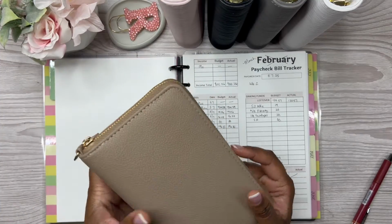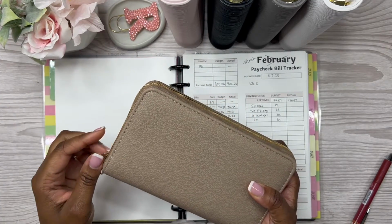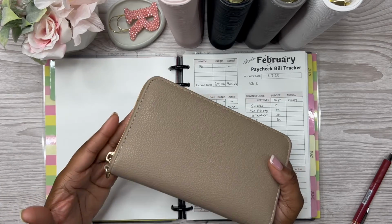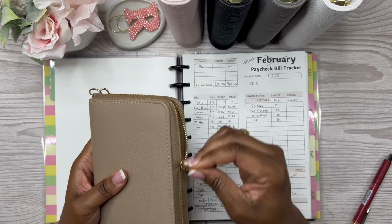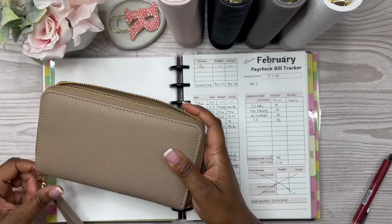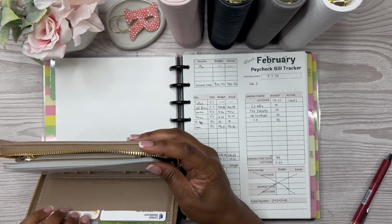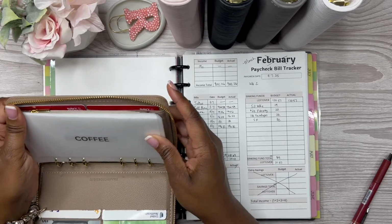So I have here my A6 Compact Zippy Wallet, I think it's called. I got it from Th&Co Designs. So far, I'm loving it. I'm loving what I purchased, okay?